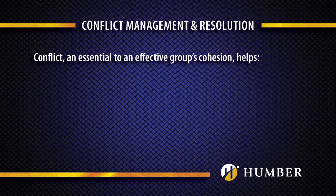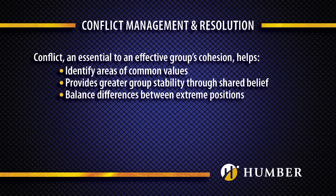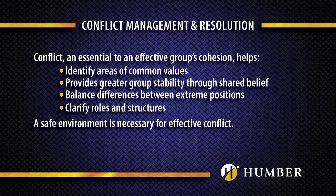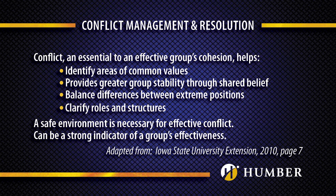Conflict is essential to a group's cohesion. It helps groups identify areas of common values, provides greater group stability through shared belief, helps to balance the differences between extreme positions, and helps to clarify roles and structures. To have effective conflict, it is necessary to create a safe environment. Frequently, if managed constructively, conflict can be a strong indicator of a group's effectiveness.